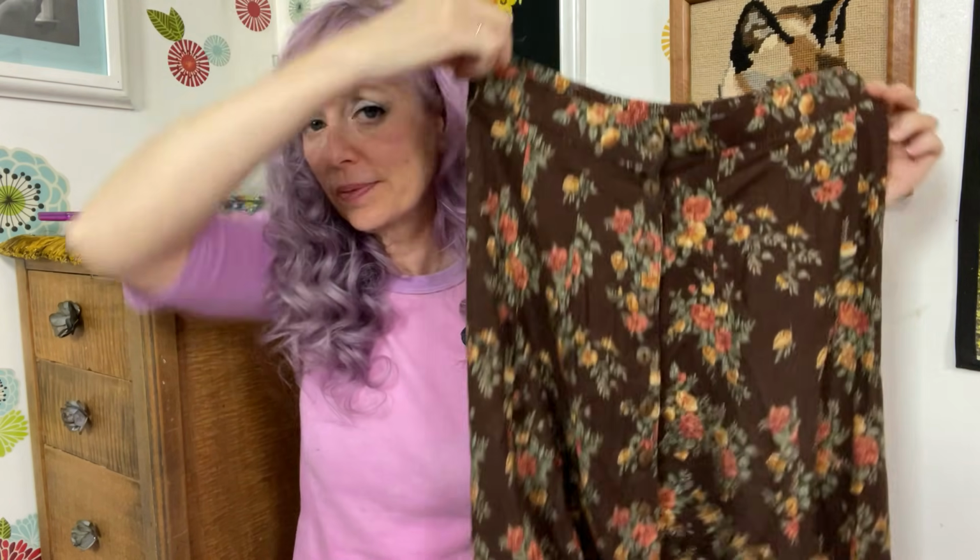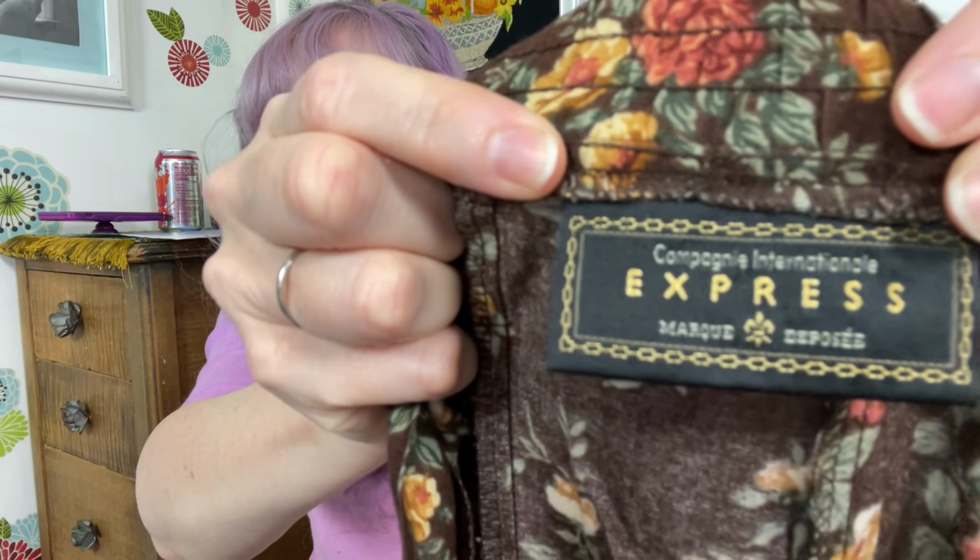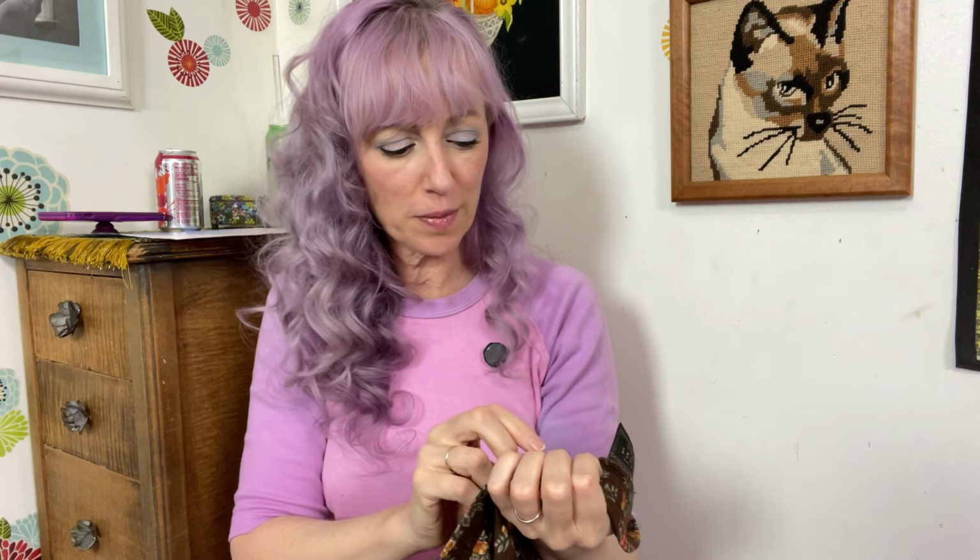Okay. Fun stuff. All right. First up is this cute little skirt. This is like a 90s Express rayon floral skirt, buttons down the front. Very adorable. A little bit of elastic at the waistband. There's that tag. Love it. So nostalgic for me. Smart size small.